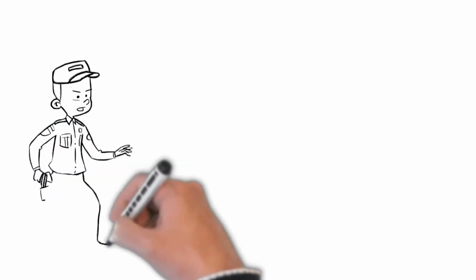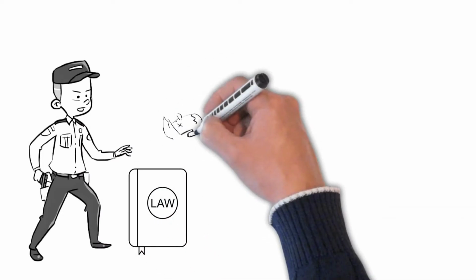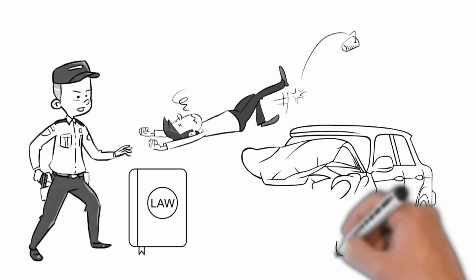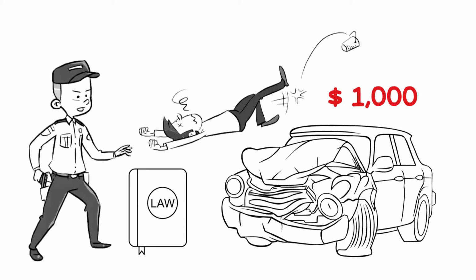Next, consider if calling the police is necessary. You are legally required to call the police in most states, especially if someone had been injured, or if the total damage appears to exceed a certain amount, like $1,000.